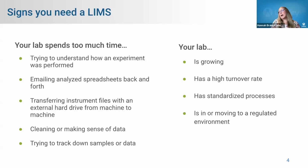If your lab also has a high turnover rate, so if you're in academia or in other settings where you might have postdocs in for a handful of weeks and they leave and you're trying to utilize that data that they're generating, it's nice to have a centralized place for everybody to put things in.